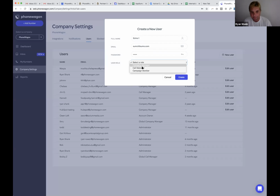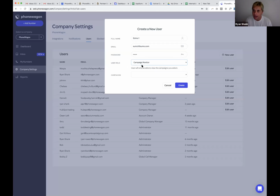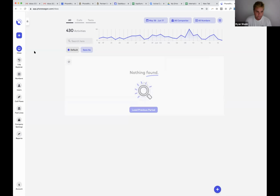And then we have different roles, right? Company manager, buy and edit numbers, listen to calls, call manager. It's more of a view only, where you can view, listen, tag calls, but you can't buy, delete, that sort of thing. And then we have campaign monitor, where if you need to go into a specific number, specific campaign, you can do that as well. And then you select it right here, but it's not for the whole account. So we have that there.